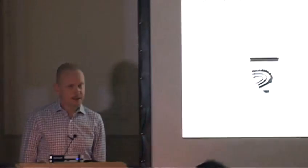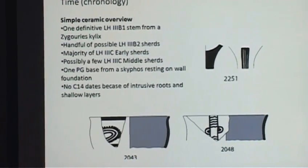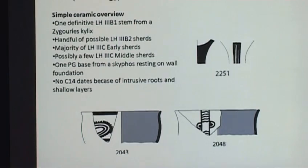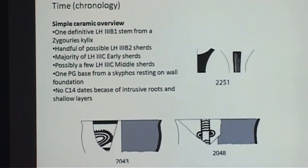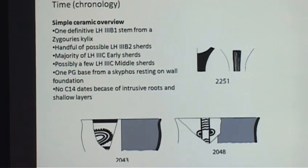So, when it comes to the chronology, we will return to more pottery later on. There is one annoying Late Helladic IIIB stem from the Sigurias kylix. There are a handful of possible Late Helladic IIIB2 sherds. The majority of the sherds are of early Late Helladic IIIC date. There are possibly a few IIIC middle sherds. There is one base, as I said, from a Proto-Geometric skyphos. It's later, resting on a wall foundation.